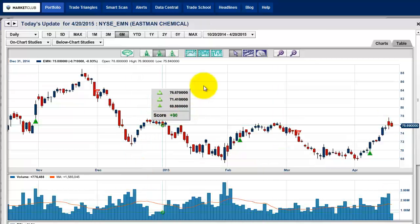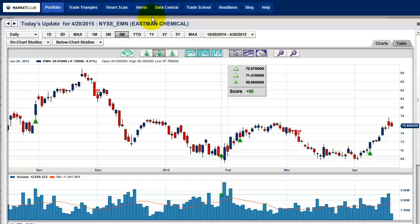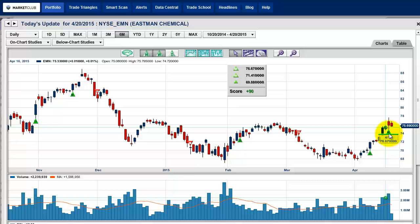Now here's the stock. Here's the stock I promised you. It's Eastman Chemical. It gave a signal. We'll put the monthly in. You can see the signal came on Friday when the market was generally down dramatically. This gave a signal that it wanted to go higher. So again, this is the scenario we see. We can go further. I want to scope this out.